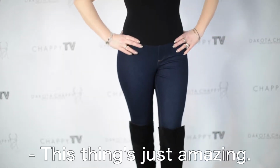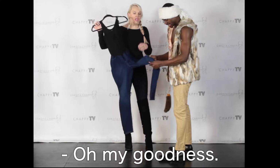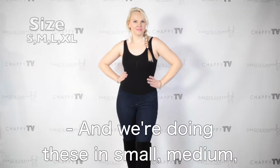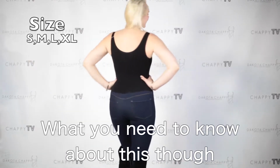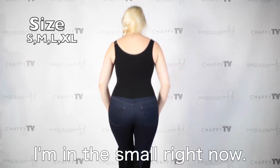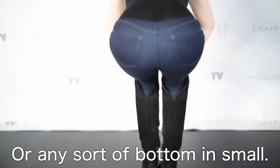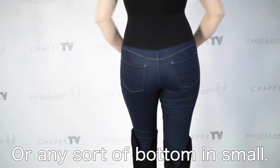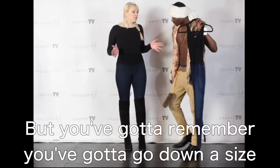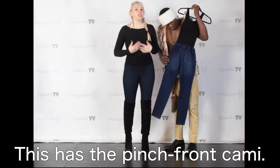This is amazing. So this is a hybrid between a jean and a jegging, Daniel. And we are doing these in small, medium, large, extra large. What you need to know about this, though, is that it runs very roomy. I'm in the small right now. I've never really worn any kind of denim in small. Really? These look fabulous. Because I'm not small. But you've got to remember, you got to go down a size in these and just trust us on it.